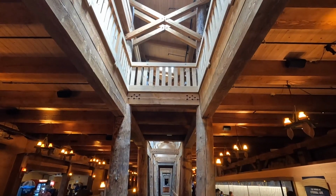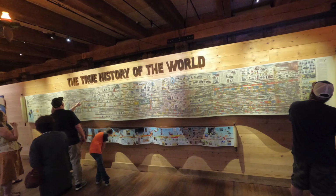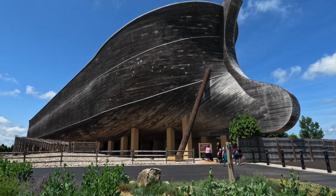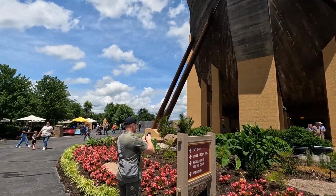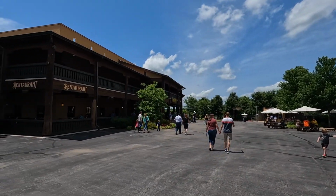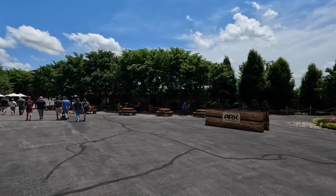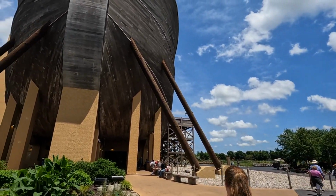It really gives you a great insight to a lot of information with so many exhibits, so many theater areas where you can watch stories and things like that. I think it was a great experience. I would definitely say if you're ever in what was it, Williamstown? Williamstown, Kentucky. I say definitely go there, plan on spending some hours, have a meal there, check out the grounds, and make it a whole day. Yeah, I would say it's very family friendly oriented. Definitely family friendly.